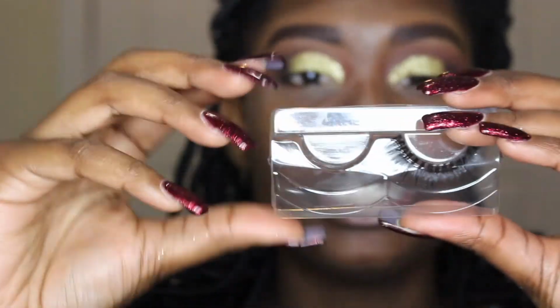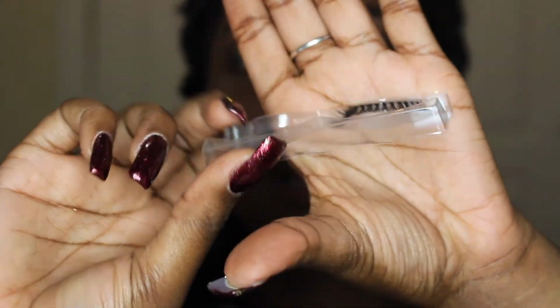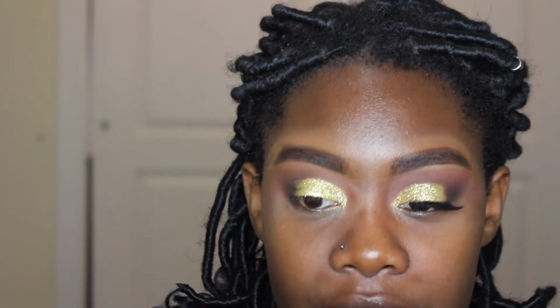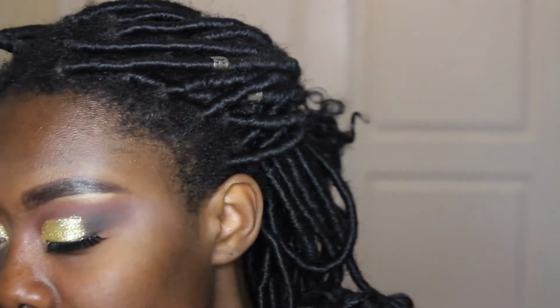I'm applying the Party Girl lashes. And there's these pretty lashes, not too dramatic because I didn't want to take away from the eye look. And I'm just gonna cut them and trim them to fit my eye properly. You guys know the deal. And pop those bad boys on.